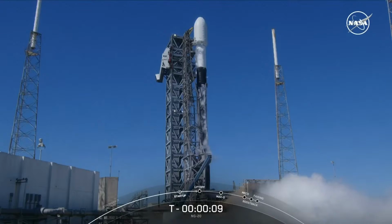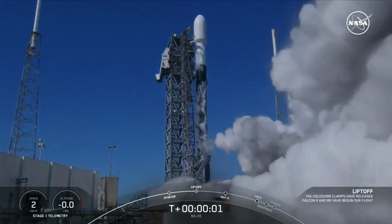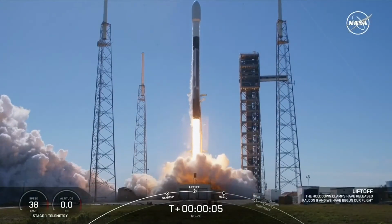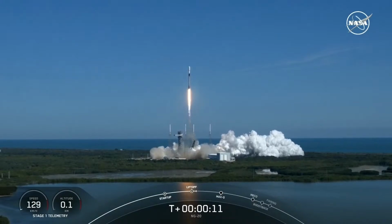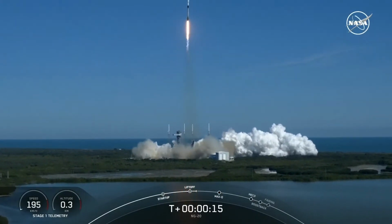T-minus 10, 9, 8, 7, 6, 5, 4, 3, 2, 1. Ignition, engines full power, and liftoff. Go Cygnus, go Falcon. Falcon 9 and Cygnus begin their flight, taking aim on the International Space Station.